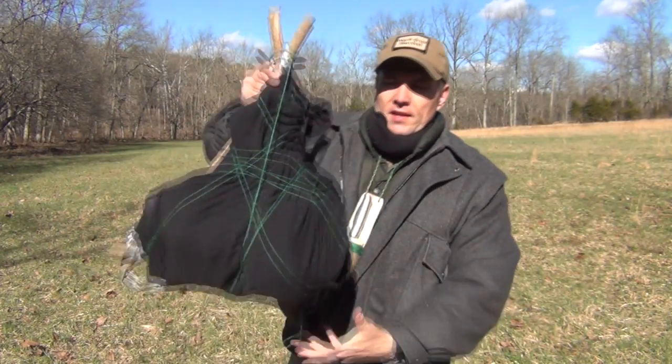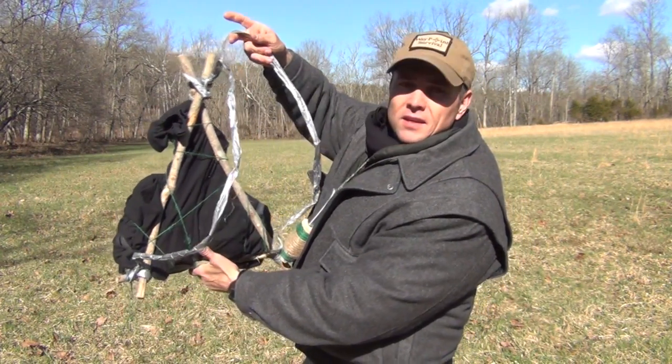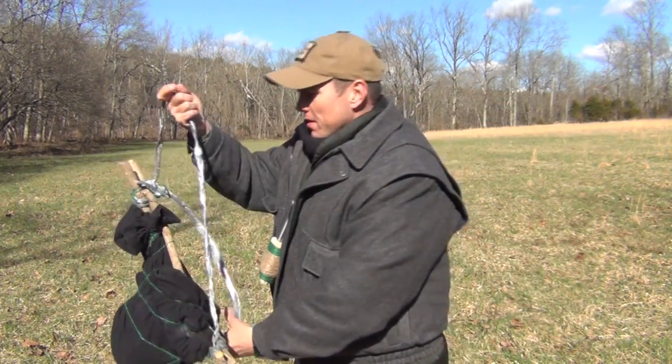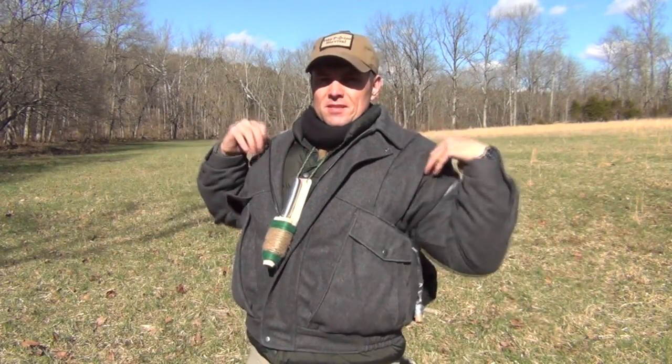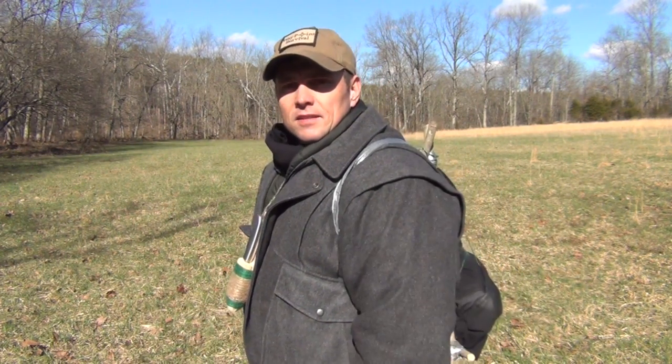Okay, here is our completed pack. As you can see, our straps, our Roycroft frame. We are now ready to hike in. Let's go find a campsite.